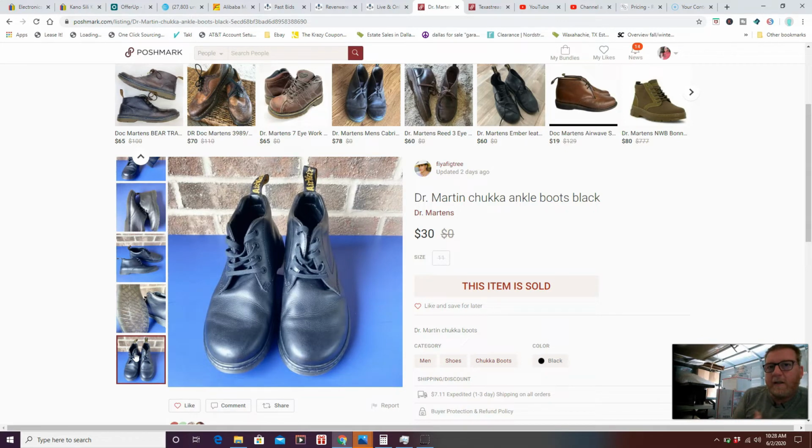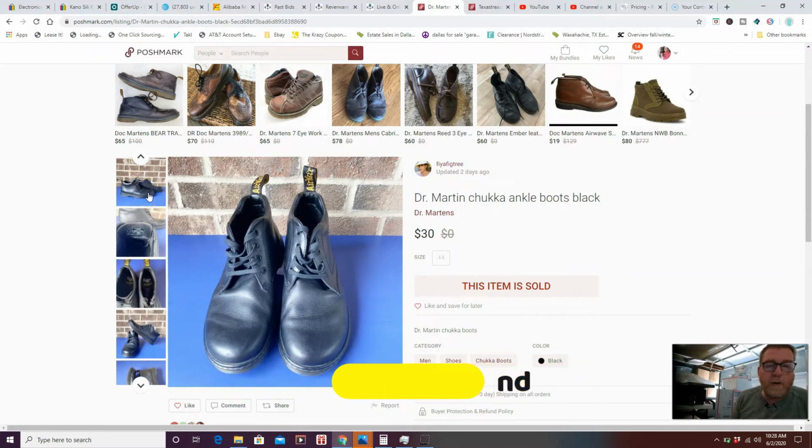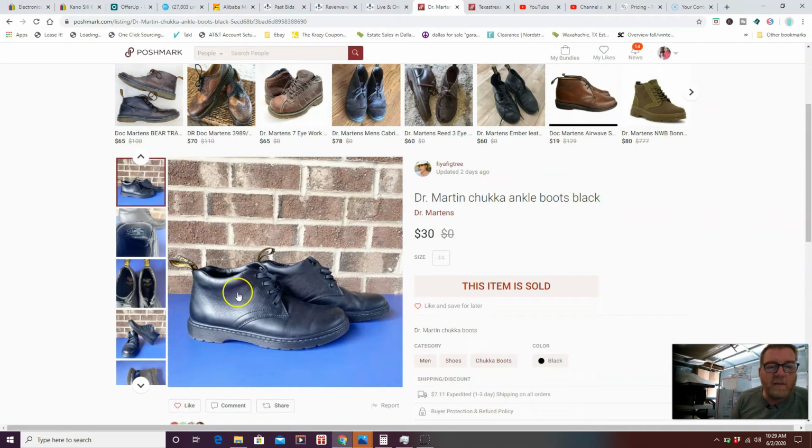List these on eBay. eBay has a white background tool remover, and then you can cross list those pictures, or at least get your first picture with that white background. Then you could cross list this over to Poshmark. So that'd be something else. Now this title does have a little more information. Doc Marten Chukka ankle boot blacks. You could also maybe put Chelsea.